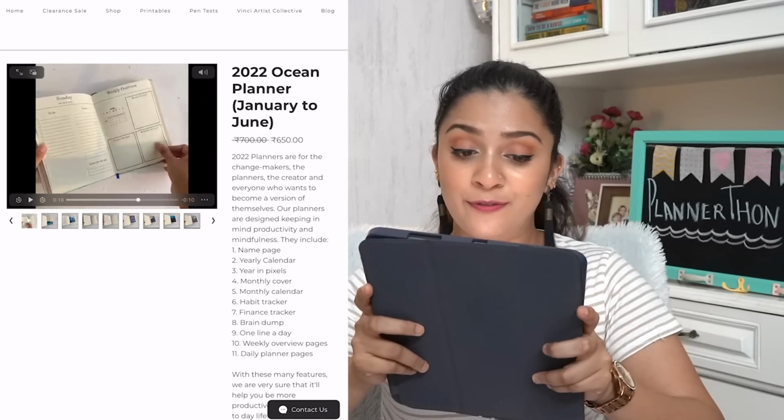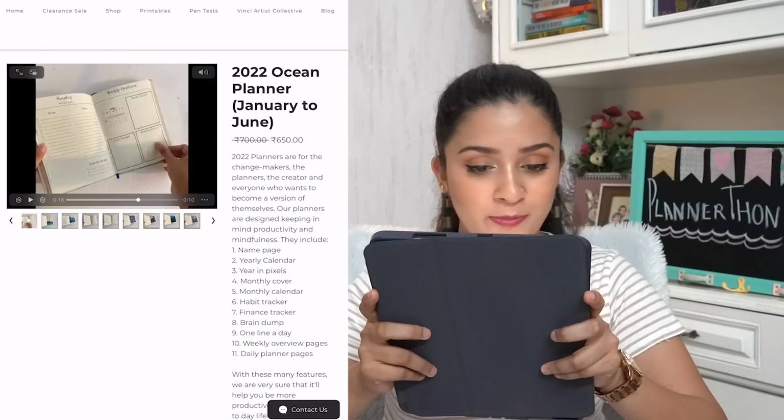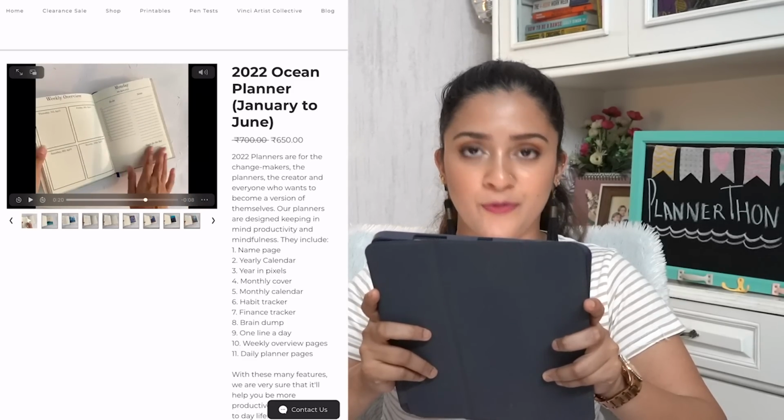They also have a weekly overview. Love that. Now unfortunately I can't see what prompts they are because the quality is pretty bad, but they look damn cool. Love the boxes. Very vintage and retro vibe, like I mentioned before. It's completely my vibe, my style. I love the cozy, warm and vintage feel to it.